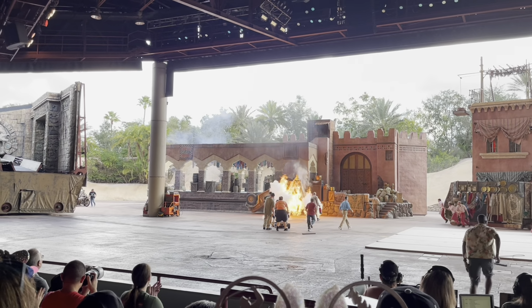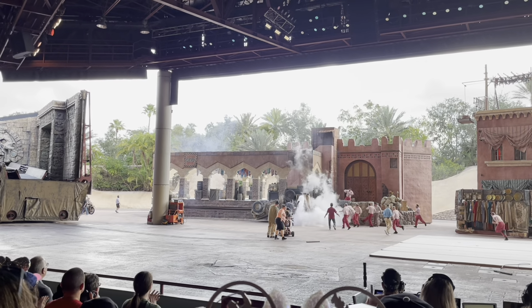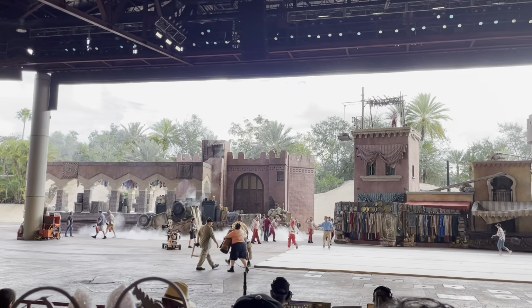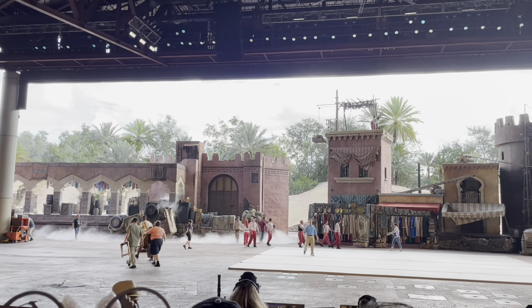Guys, get that fire out! Come on, get her out of there! Michelle, where are you? Sure did. Great job. Check today, make sure we got that shot.